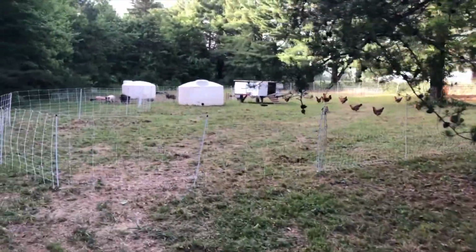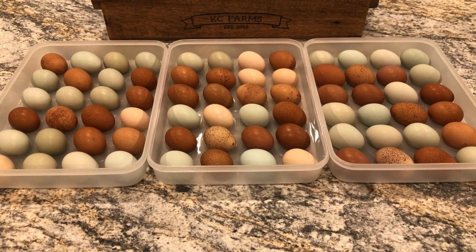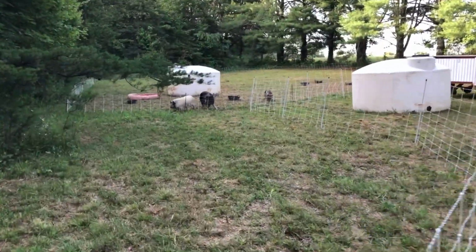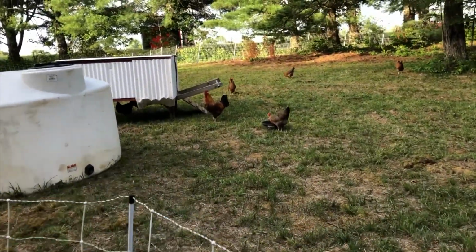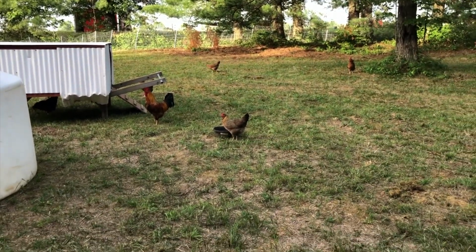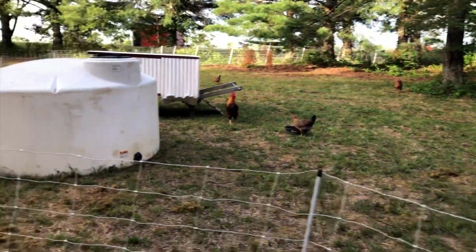But we moved the Welsumers. We got Welsumers because they lay that dark speckled egg, and we wanted to have a variety in our egg basket. So we just moved them out. They were in here with our boars, but we moved them out because that rooster, Big Red there, he attacks Jamie and the kids, or he goes at them. He doesn't attack me for some reason, but I moved them out, and we're gonna move them ahead of the pigs. So they'll be in here for a week or so, hopefully getting ticks and everything else, and then we'll move the pigs into this area.